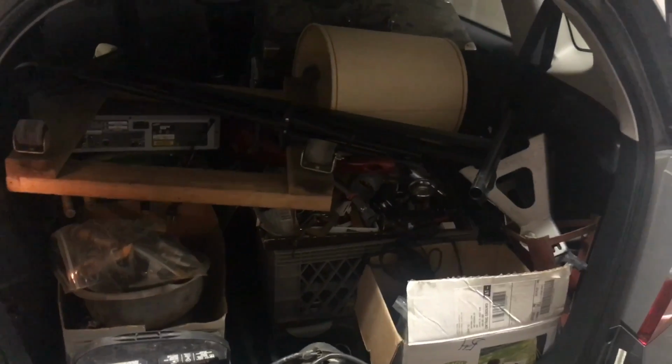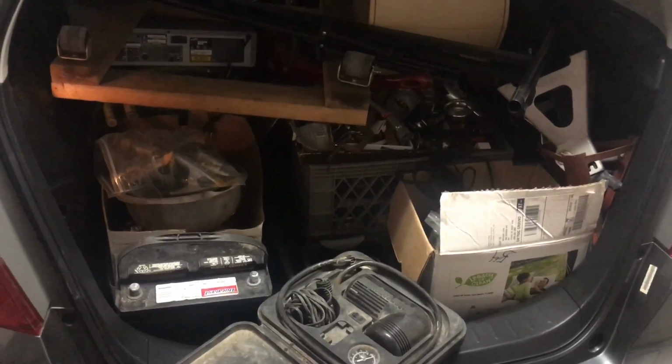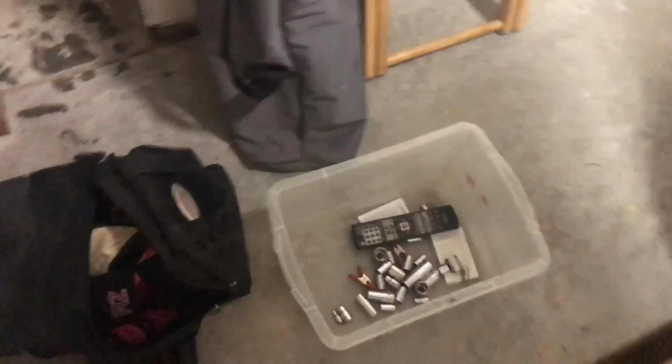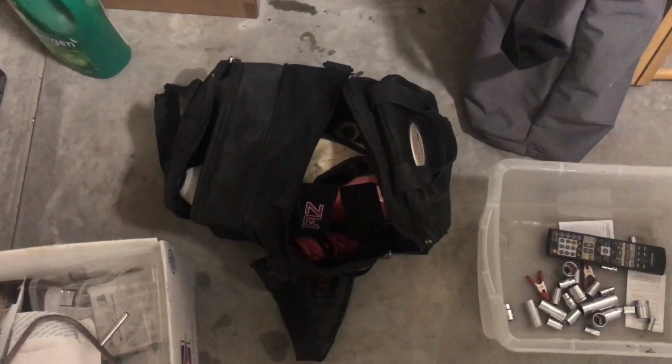Well, so here's a video I didn't necessarily plan on making, but I went out trash picking last night, got a whole bunch of stuff. As you guys can clearly see, I guess we can start with this bag. This was part of this load. All it is, a bowling ball and a bunch of bowling gear.